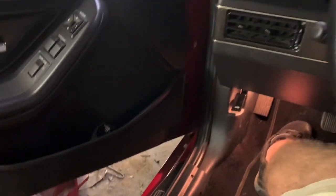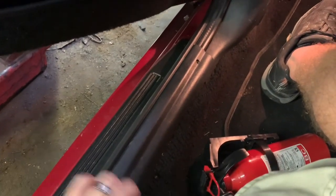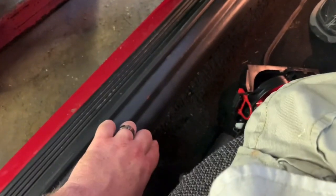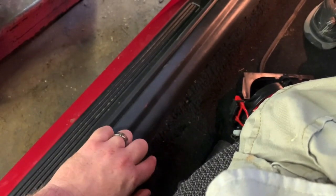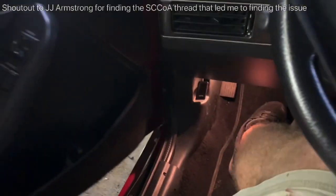And as it turns out, I screwed this fire extinguisher. There's a common ground right here. And of all places, that's where I wanted to mount my fire extinguisher. And yeah, now we're good. Got that taken care of. Easy fix.